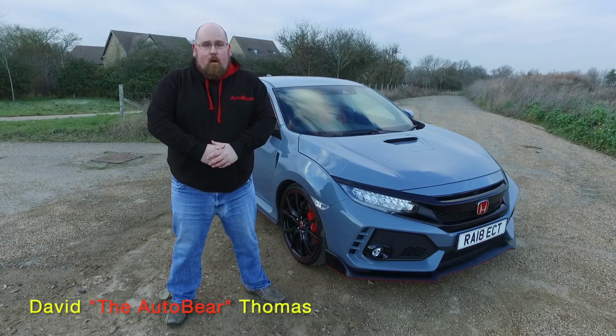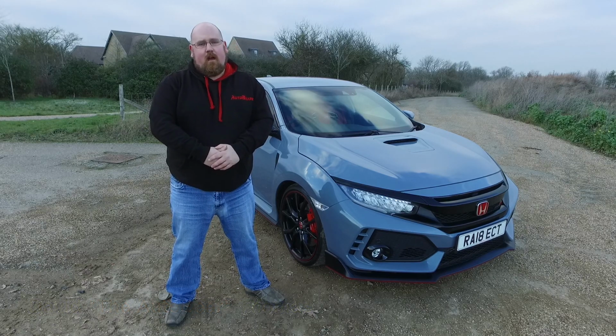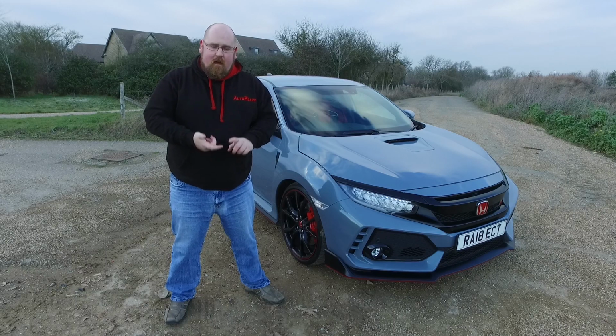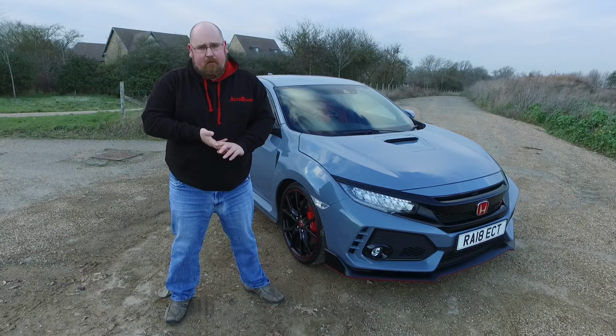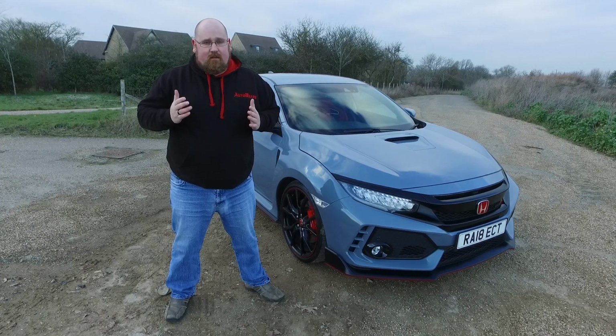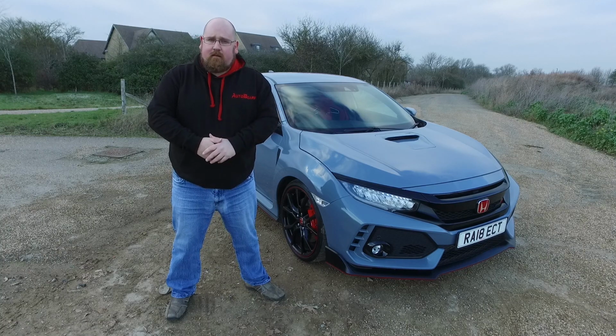Hot hatchbacks are widely regarded as being the best pound-for-pound performance cars you can currently buy on the market. And that's because they follow the 3 Ps: price, practicality and performance, and have a great combination of the 3. However, with this current generation of hot hatches, I'm going to add a 4th P on there, and that's personality.